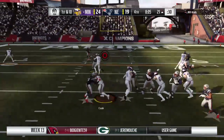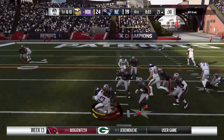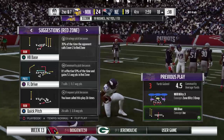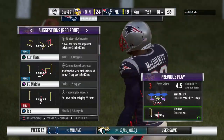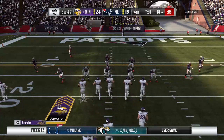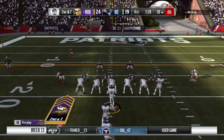Cook following the penalty. Fights off the defender. And he'll take this inside the 20 and down to the 18. A gain of 3, 2nd down. The 4th quarter here, they've got the lead. They want to keep it on the ground. That's what they're doing. Smart football.